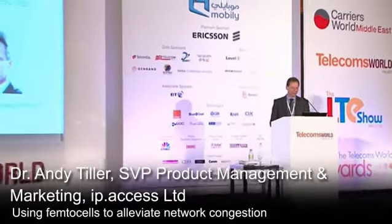But by far the most significant impact can be made by smaller cells, essentially reusing spectrum. So instead of having one very large cell, if you divide the network up into smaller and smaller cells, you create extra capacity much more efficiently than you do with any other technique. So small cells really are the best way to add capacity to the network.